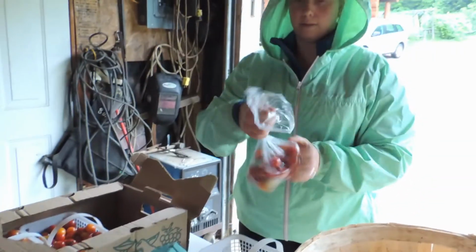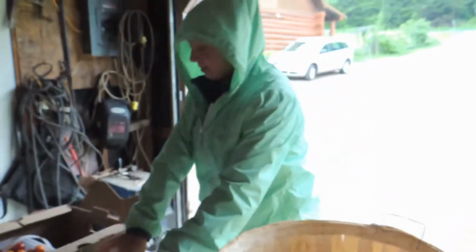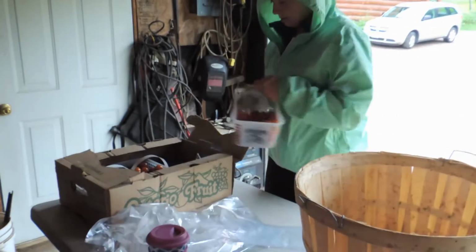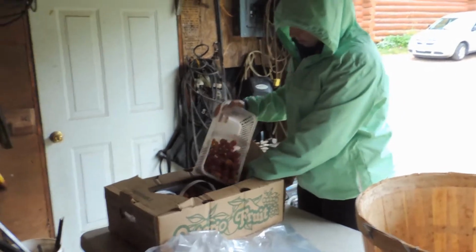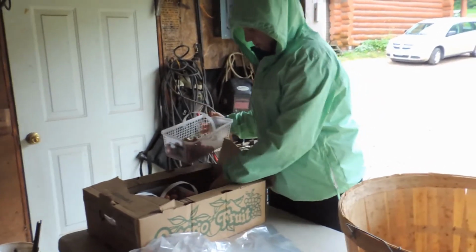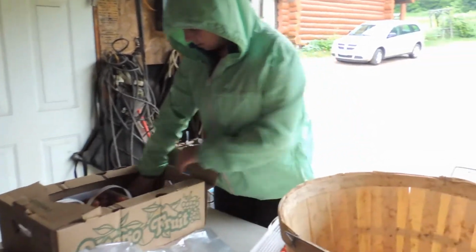So Haley here is bagging up our cherry tomatoes, which we grow a lot of tomatoes. It's just with the lack of sun, because it rains every single day, we don't have a ton of tomatoes right now, but they will get tomatoes. So she's getting them ready, and okay, we'll continue on.